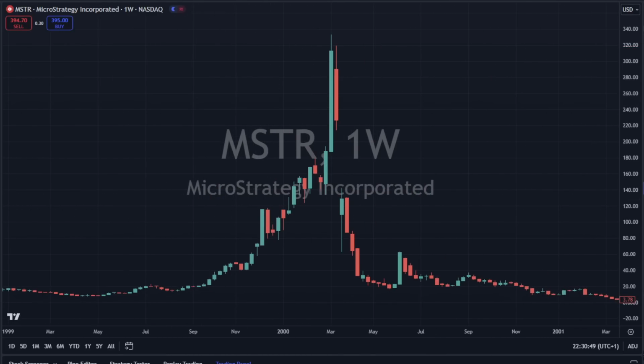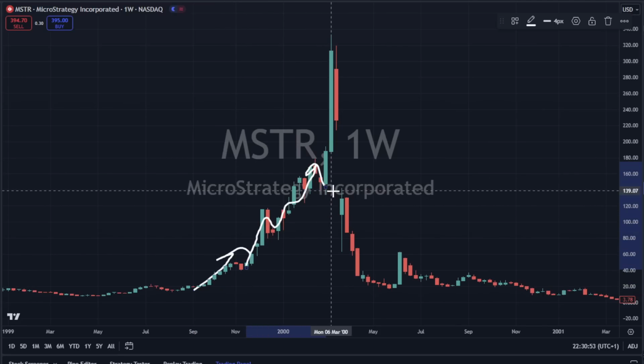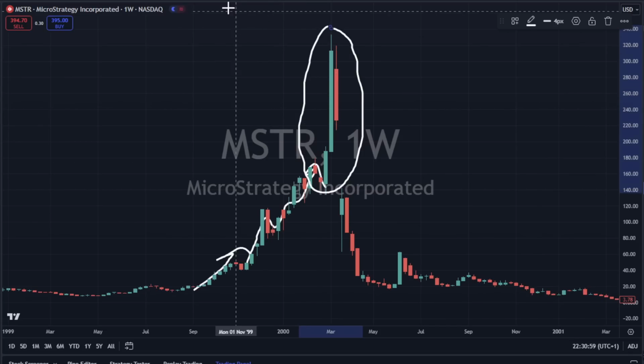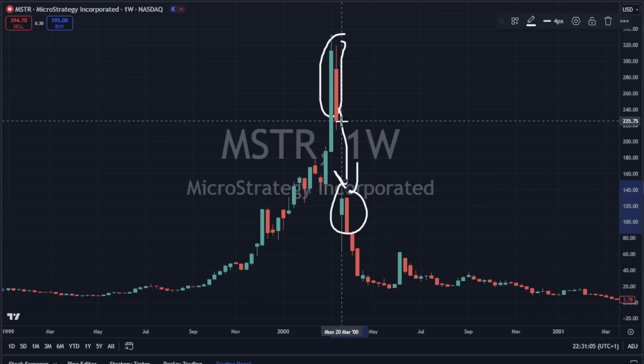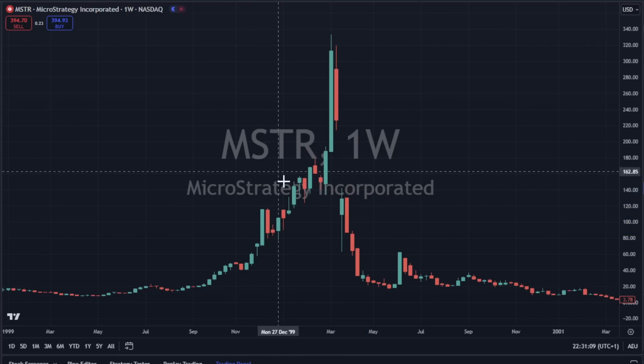So this is when everybody was saying, oh, it's the best thing ever, going up, going up, going up. This is the 2000 peak. We had a big monster move, boom, boom, boom. And then we reversed very rapidly. No gap fill. Everybody says all these gaps get filled. I don't know about that.